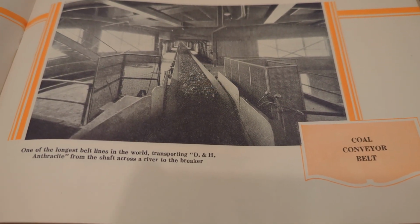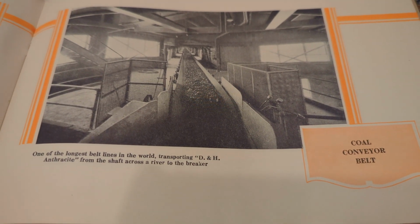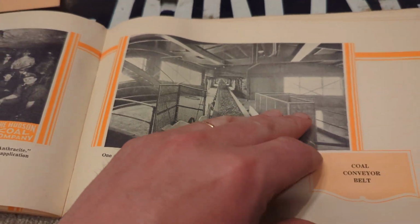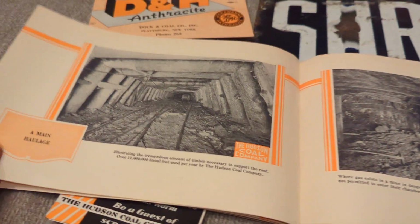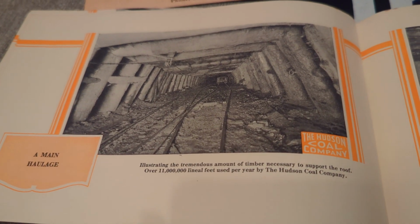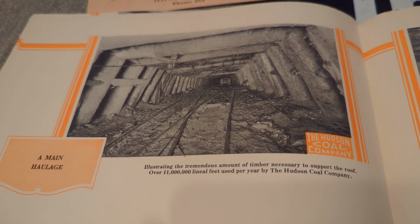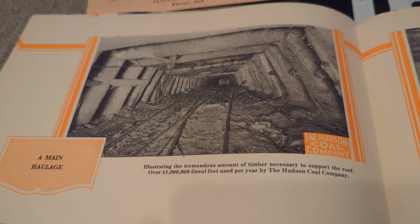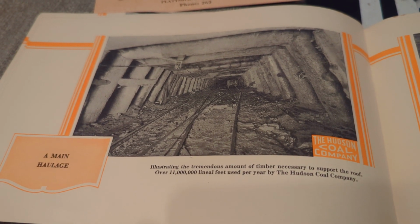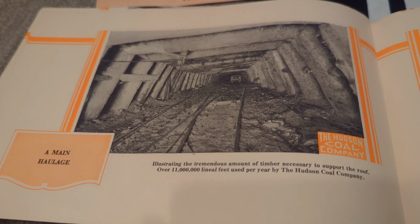Coal conveyor belt. One of the longest belt lines in the world, transporting D&H anthracite from the shaft across the river to the breaker. Don't know what colliery that was. Let me know if you do know. The main haulage, illustrating the tremendous amount of timber necessary to support the roof. Over 11 million lineal feet used per year by the Hudson Coal Company. That's amazing. That's just one coal company. 11 million lineal feet. Wow.